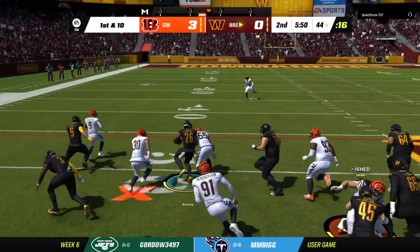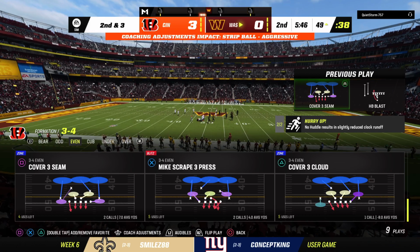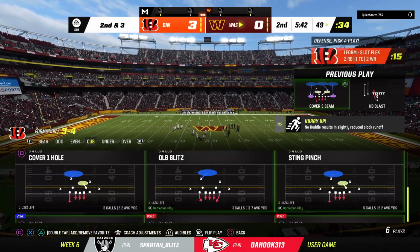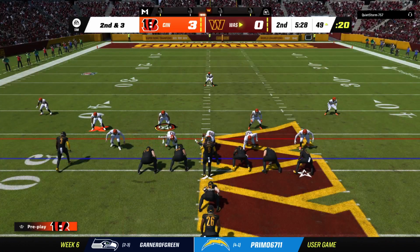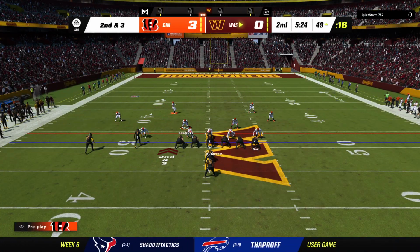Barkley inside handoff. It's a 7-yard carry to set them up with a second and 3. Even though they gave up more than they wanted to on that play, it actually illustrates how well they bottled him up throughout the game, because that was his longest run of this contest. A good run, got 7 on first. Here's 2nd and 3.